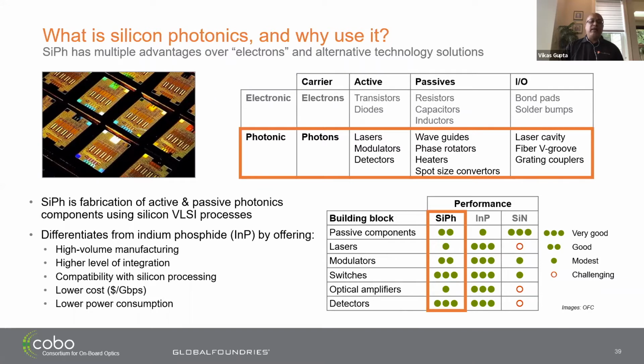While indium phosphide has been the material of choice in the photonics industry, Silicon Photonics is becoming increasingly interesting due to its use of the silicon ecosystem that has already been established on the microelectronic side. It brings with it significant advantages of the reduction in packaging costs, higher levels of integration, lower power consumption, and significantly, the ability to perform wafer level testing and packaging. Next slide, please.